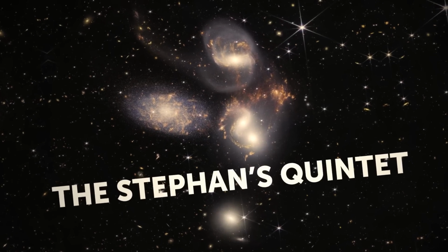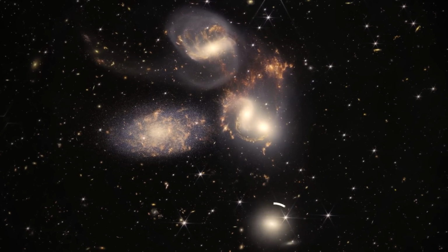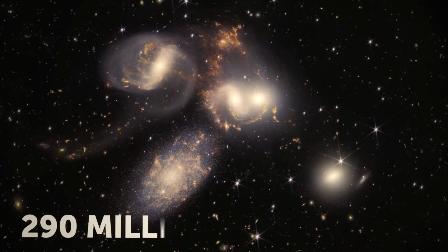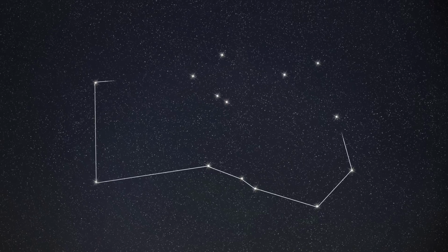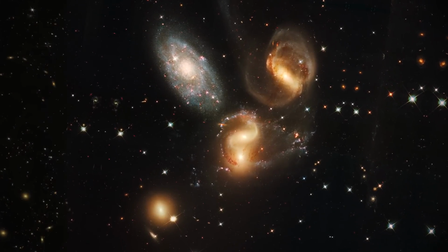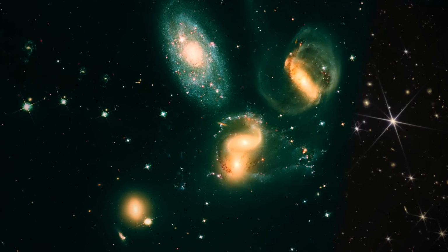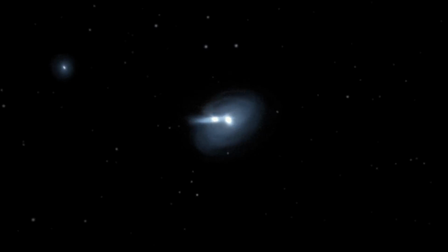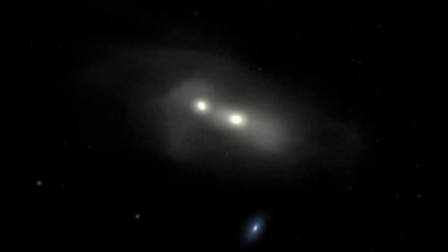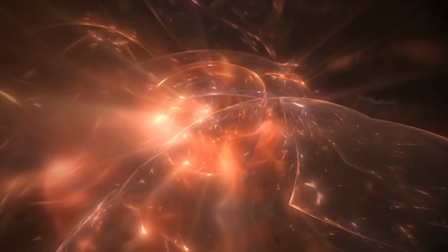Stefan's Quintet. This photo was also posted on July 12th. Stefan's Quintet is a visual group of 5 galaxies located at a huge distance from us. About 290 million light-years in the constellation of Pegasus. It's like a cosmic family reunion. All these galaxies are related to each other and interact with each other in some interesting ways. They're pulling and tugging on each other with their gravity, constantly exchanging gas and dust. This interaction is causing some of the galaxies to collide and merge, which can create all sorts of cool effects, like bursts of star formation and supernovae.